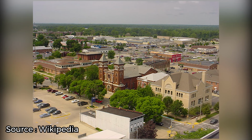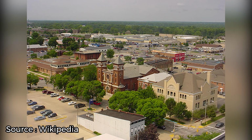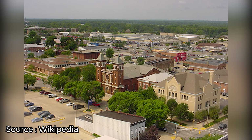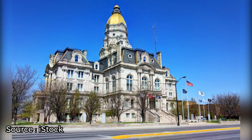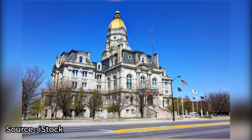The average rent in Terre Haute is $557 a month. Gas prices are $3.24 per gallon, and the unemployment rate is 4.2%. It's a river town nicknamed the Crossroads of America. It has several universities and a mix of students and professionals.